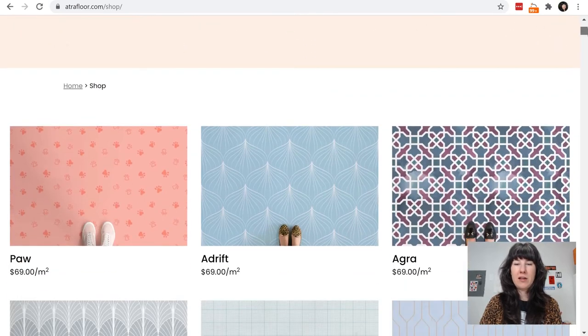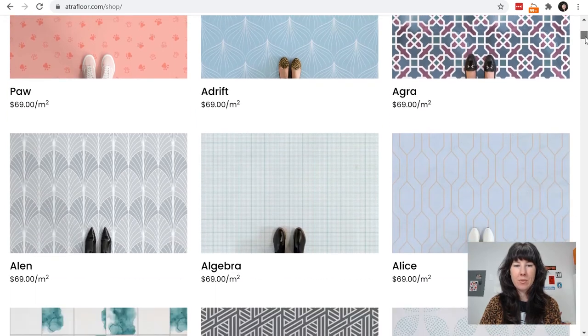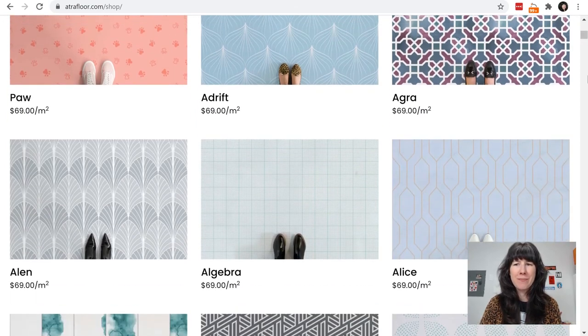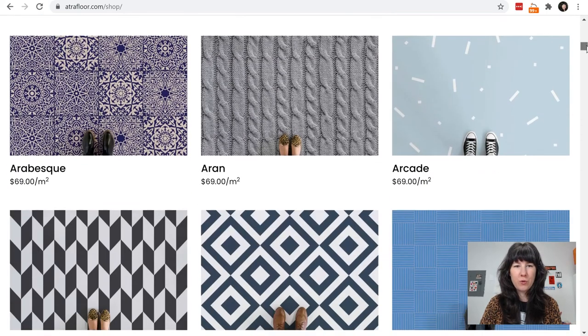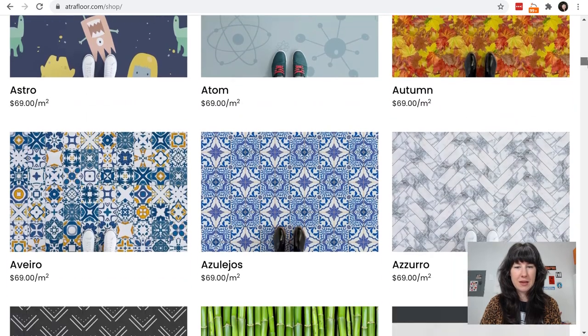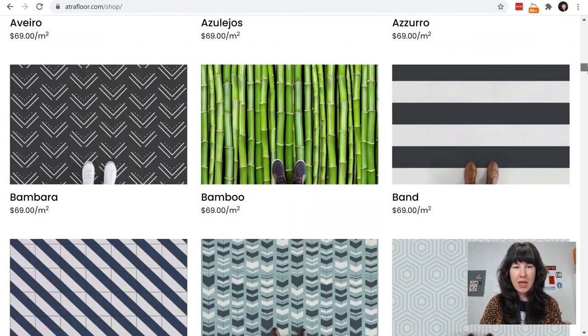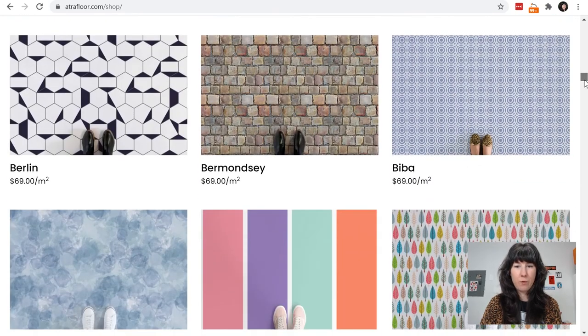I love how they show it with the shoes, the feet for scale. Look at this algebra. It's graph paper. Ugh, these are just so, so stunning. These are all amazing and fun and most likely, I think, worth the investment.